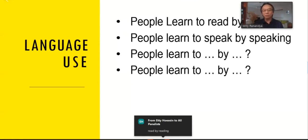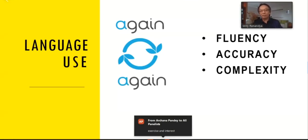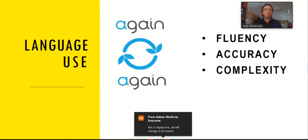So language use becomes very important, because if you do it again and again, if you do it regularly on a daily basis, then your fluency in the language will improve, your ability to speak with a higher degree of accuracy also improves, and you will also be able to use a wider range of grammatical features.